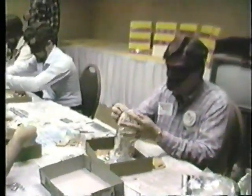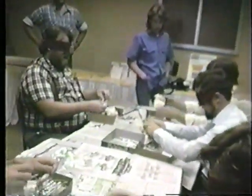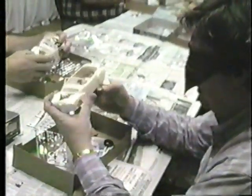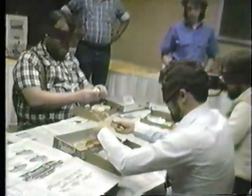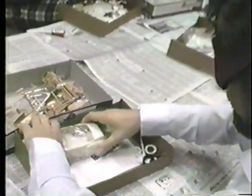Have you identified the kit yet, anybody? I haven't got the damn thing out of the bag yet. Does anybody know what type of transportation it is? It is an airplane, huh? Yeah. It's a boat. It's a boat. Yeah, more a boat than anything. Big enough to be a boat. What is it? Is it a boat?